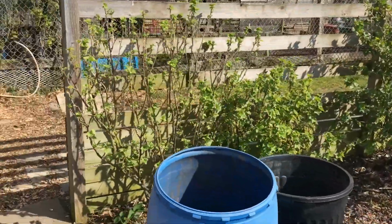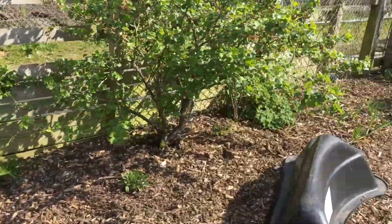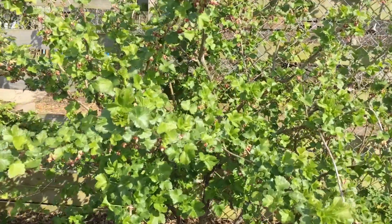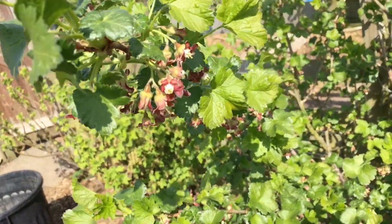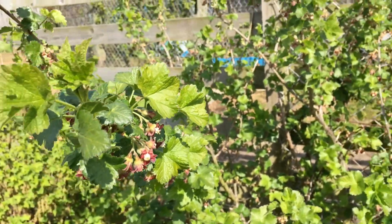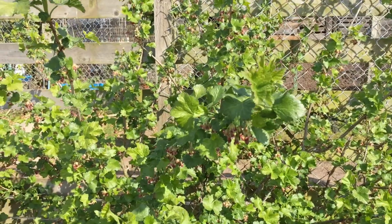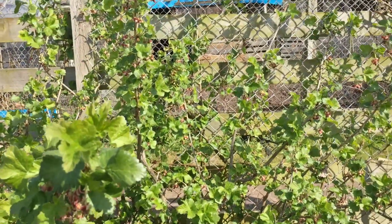My blackcurrant there, my redcurrant, and my Josta berry, a cross between a blackcurrant and a gooseberry. As you can see, lots of blossom, lots of fruit. Hopefully this year it's probably the best I'll have next to the railway tracks. It's going to be the best year that I've seen.